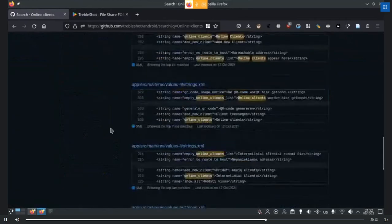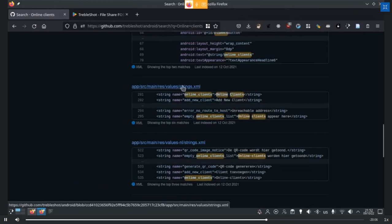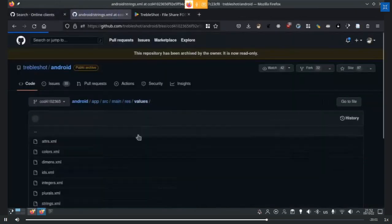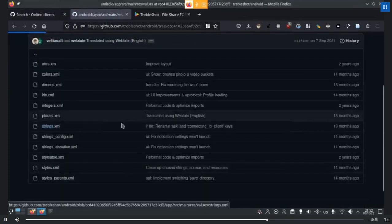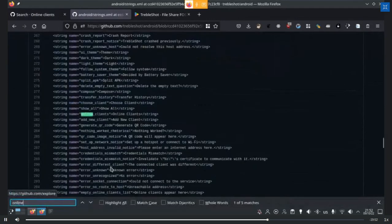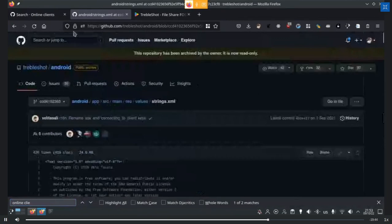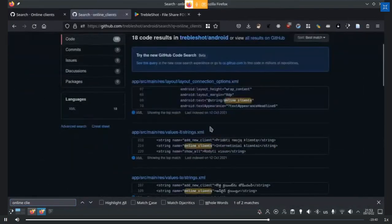And so this is where online clients actually comes up in the strings file. In Android, almost all pages can be translated into multiple languages, so they store all the strings in one file. So here, online clients comes up. The name of that is again online underscore clients. So now I'm going to search for online underscore clients for finding this particular layout.